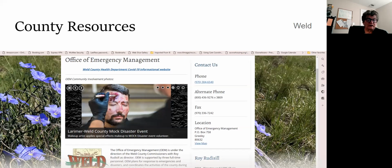Also, this is how the phone numbers are set up pretty much in all of the counties, and then what their physical office is, and then who is the lead project manager for that county. So the Office of Emergency Management is known as the OEM. Another acronym to add to our industry. So I like this one because, again, they have really taken time, and I believe the students there at the university helped with this, to put a very user-friendly website together.